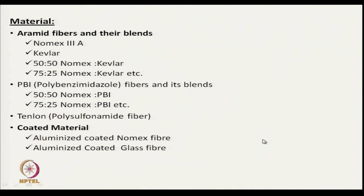The materials used for outer layer fabric are Nomex, Kevlar, and Nomex Kevlar blended material, 50-50 or in different proportions. The reason for blending I will discuss. Then there are PBI fiber and its blends, Nomex PBI in different combinations, and sometimes Tenlon fibers are used. If we want a coating, we can use aluminized coated Nomex fiber or aluminized coated glass fiber. These are the materials suitable for outer layer fabric.